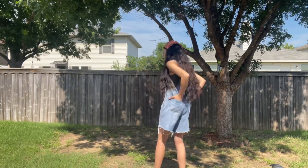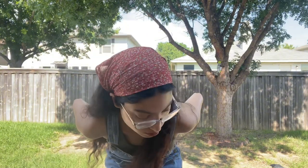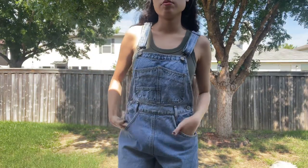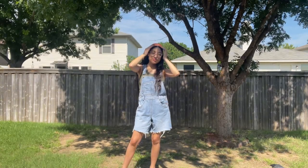So overalls for me are a staple in my closet because I love overalls. I think they look good on anybody. I feel like they're very basic, yet you can make them a little bit more fun, and I add a lot of color in my outfits, so you're going to see a lot of color in here. If you're more of a beige, black, white outfit type of girl, I only have a few of those in here because I like so much color. I like to add accessories, I like to add earrings, hair thingies.